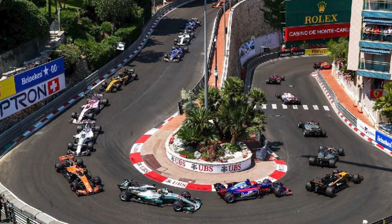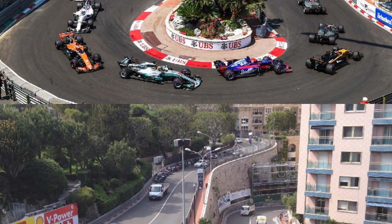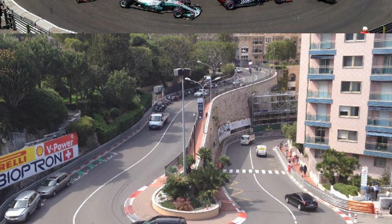Now compare that to street circuits where they aren't thinking about the Formula 1 race. So sure, Monaco has a Formula 1 race for one day out of the year, but during the other 364 days of the year, it's road, it's cars like yours and mine, or in the case of Monaco, more likely a Lamborghini, but they have to think about the everyday car.